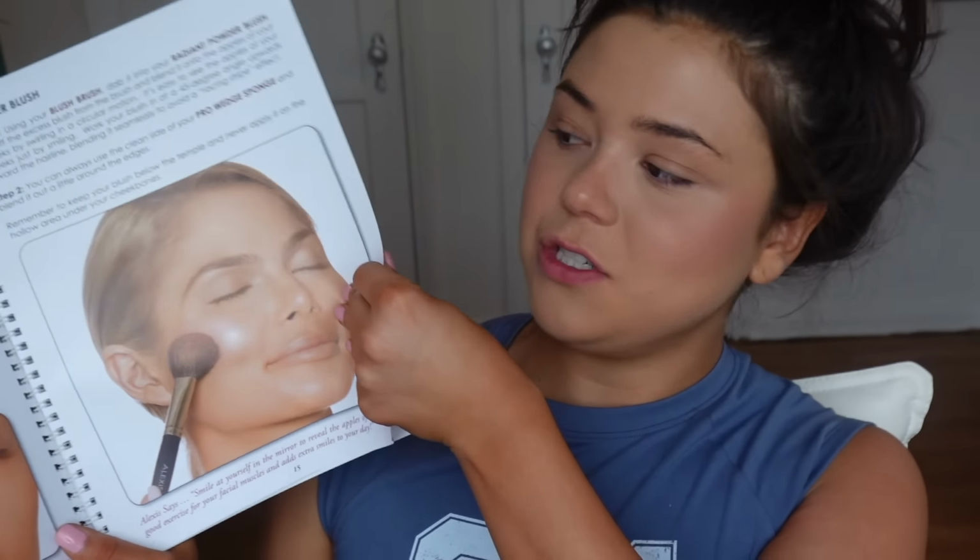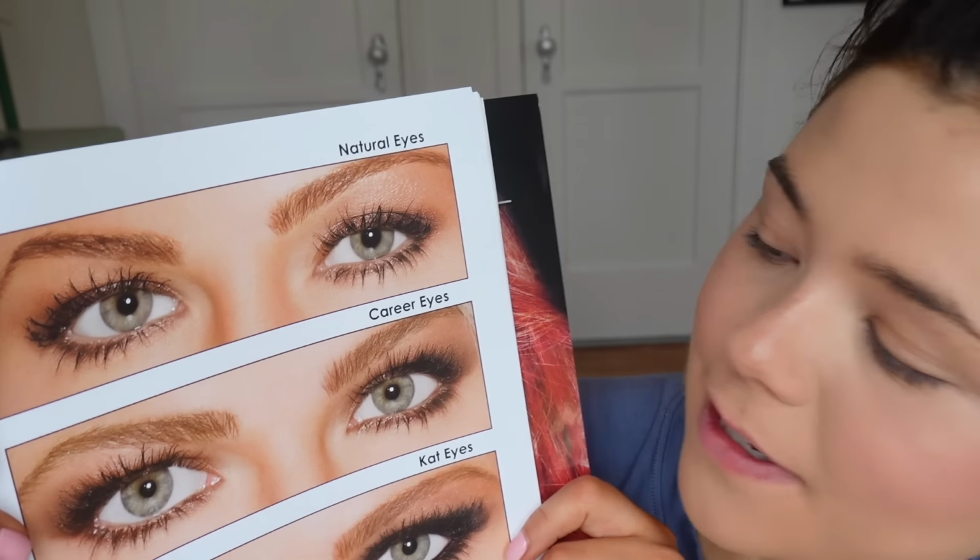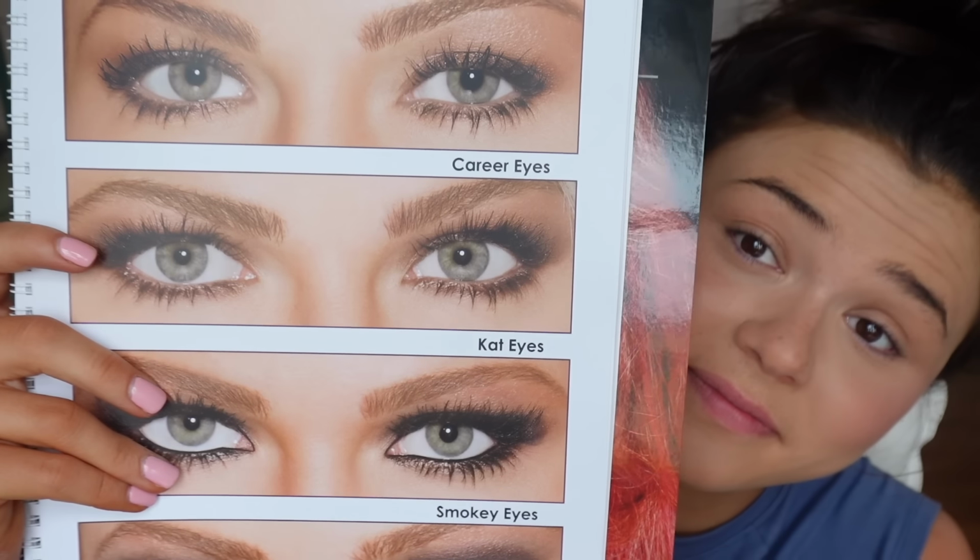Let's look in the booklet, shall we? She has a couple eye tutorials in here. Natural eyes. My favorite, career eyes. I love that name. Fuck mom boy aesthetic. Fuck the clean girl. Fuck the blueberry, strawberry, apple fucking tart eyes. Career eyes. That's what I want. Damn, now that is a career woman. Look at her with her career eyes.